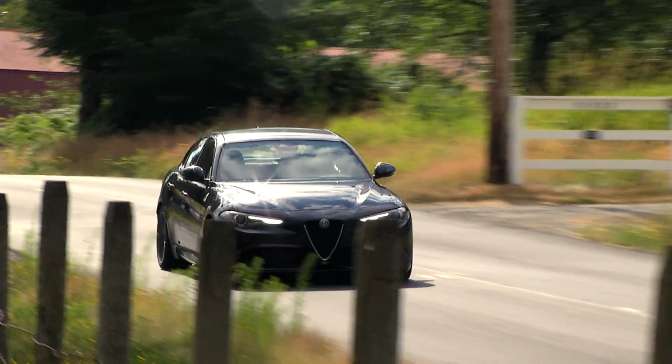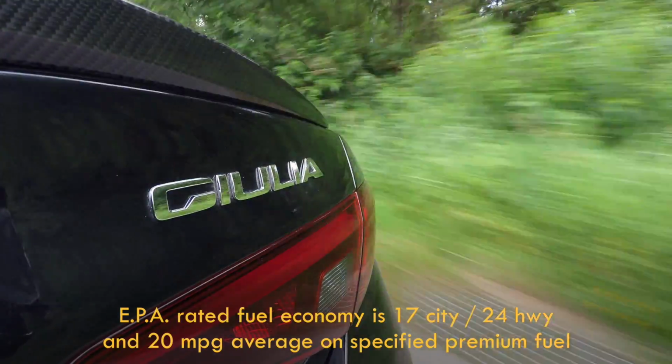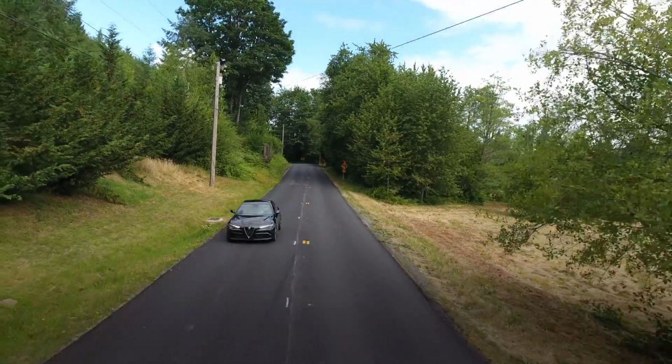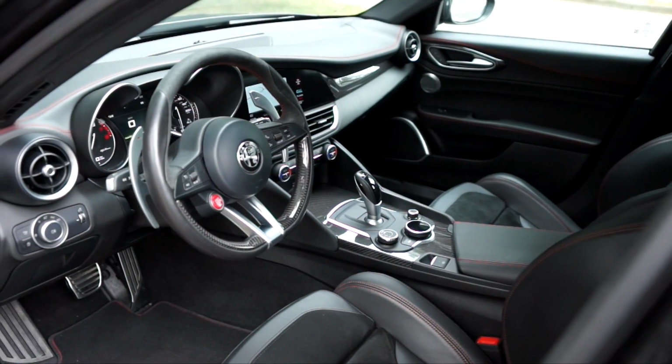But the real fun here is being in motion. The cars in this segment can't be described as gasoline sippers. I saw a little less than the EPA fuel economy rating, but I'm driving, what's the euphemism? Enthusiastically. The cockpit offers the right vibe for serious drivers.